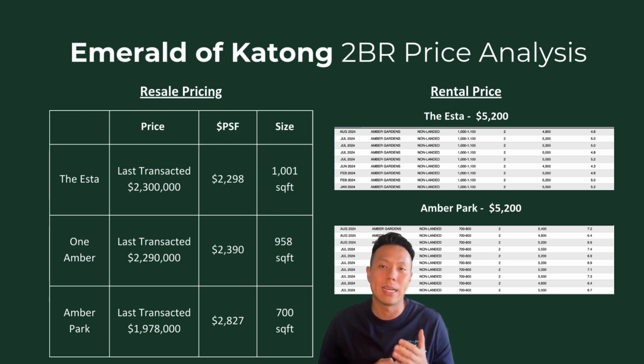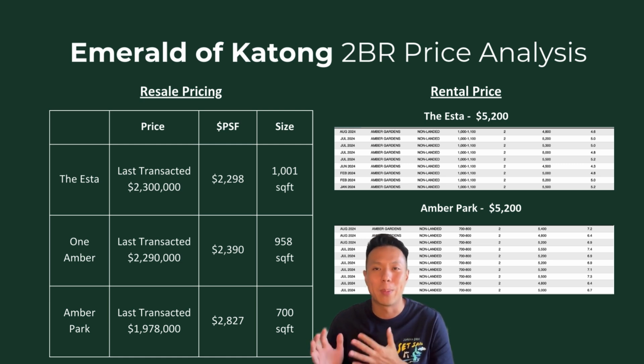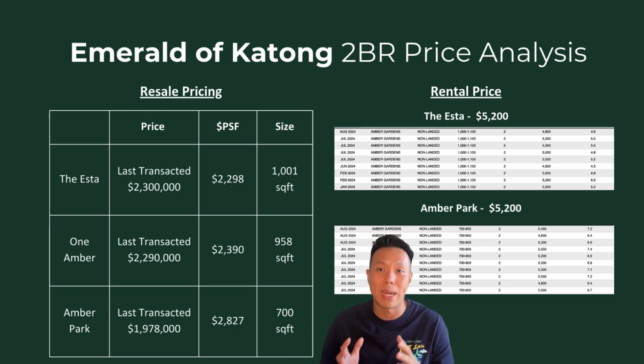And now, let's take a look at the pricing of the resale 2-bedrooms in the area. The S-Star has a last transaction at $2.3 million, One Amber has a last transaction at $2.29 million, and Amber Park at $1.978 million. So taking into account the new launch pricing in the area, the resale pricing, and comparing it to the predicted starting price for Emerald of Katong, you can see that Emerald of Katong is actually the clear winner here, as there's a potential price gap. And this potential price gap is actually very important to investors, especially because it means that your price growth will be supported in the near future.